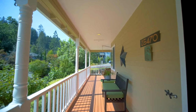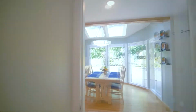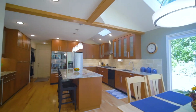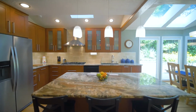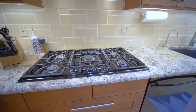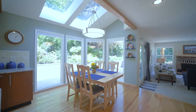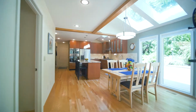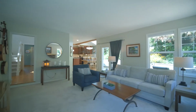The charming covered front porch invites you inside, where you'll discover a light-filled, updated interior. The entertainer's kitchen features granite countertops, beautiful cabinetry, a 5-burner gas cooktop, a stylish backsplash, and skylights. Enjoy multiple gracious spaces for large or small gatherings.